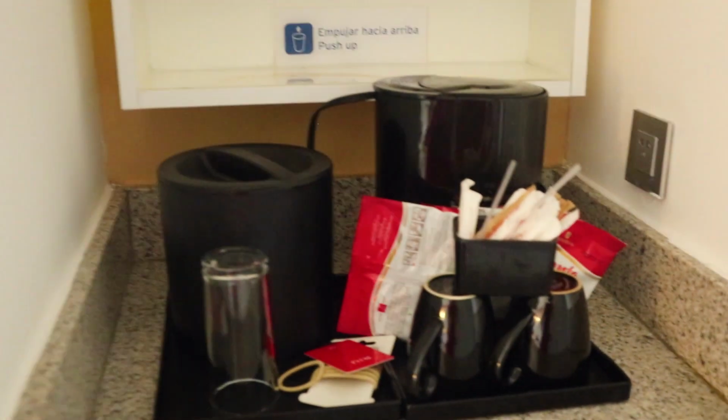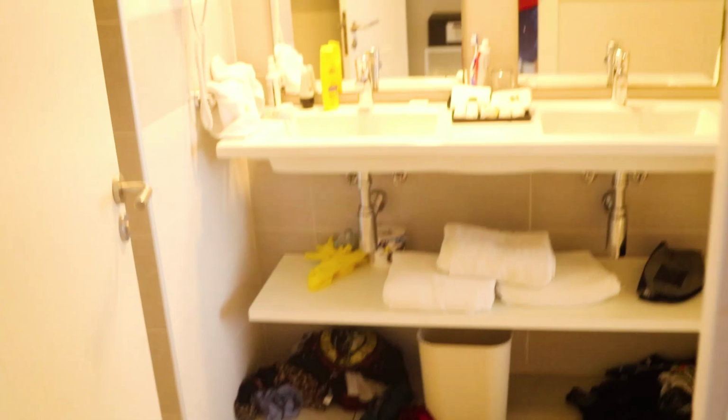There's a fridge in there with a free mini bar, which is topped up every other day. Tea and coffee making facilities there. And then in here is a wardrobe with a free to use safe. Make sure to put all of your valuables in here. There's also an ironing board there.